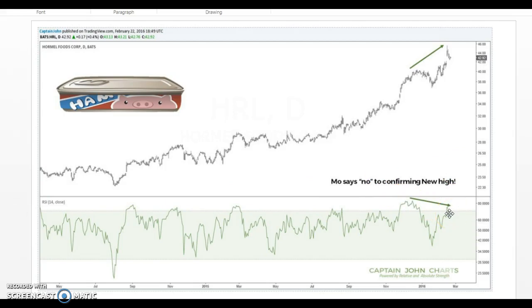Now, you look at the daily chart, and you see, if you go across, that it made a higher high on the daily price, again with the momentum waning, with momentum diverging away from it, right. So we think this is still a good idea.